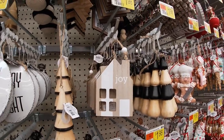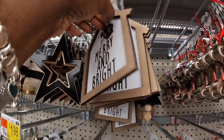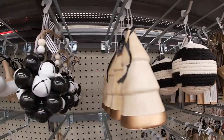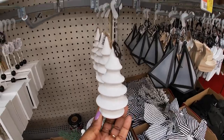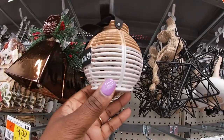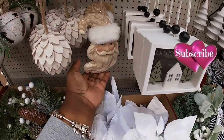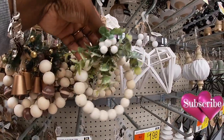Joy, why is my hand shaking? Cute tree. Merry and Bright. This one, these are cute. I like these. Another little shadow box. Oh, holy night. I like these. These are cute. Little wreaths.